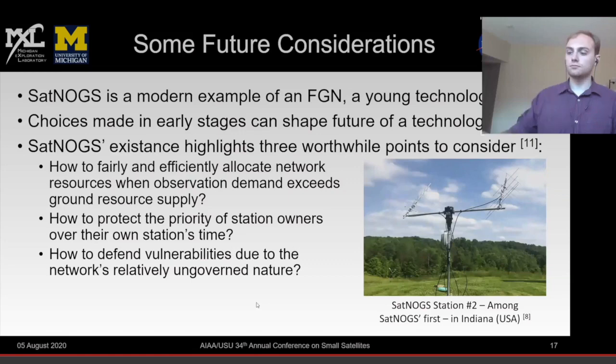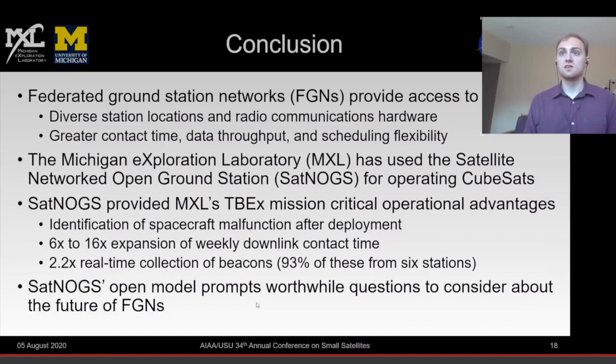All right, so in conclusion, federated ground station networks provide access to diverse station locations and diverse radio communication hardware, along with a number of other benefits, which we discussed. MXL has used SatNogs, which is an FGN, for operating its CubeSats. SatNogs has provided MXL's TBEX mission with some critical advantages, including early identification of a malfunction and some expansion of network capabilities. SatNogs' open model prompts some worthwhile questions to consider for the future of FGNs.